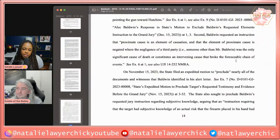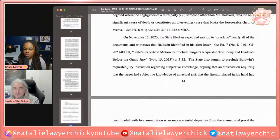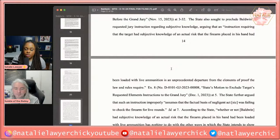On November 15th, 2023, the state filed an expedited motion to preclude nearly all of the documents and witnesses that Baldwin identified in his alert letter. The state also sought to preclude Baldwin's requested jury instruction regarding subjective knowledge, arguing that an instruction requiring that the target had subjective knowledge of an actual risk that the firearm placed in his hand had been loaded with live ammunition is an unprecedented departure from the elements of proof the law and rules require.